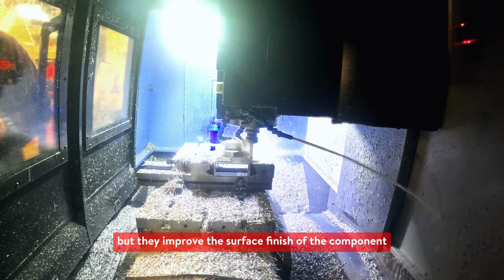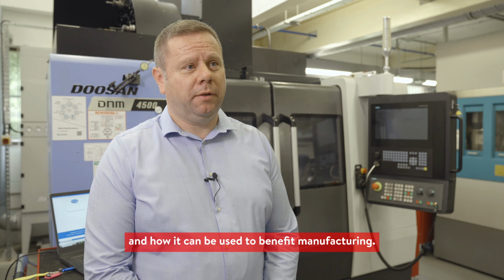The results of this demonstrator part have been very good, and we're going to characterise more materials and do more work along with them to prove the process further and get a better understanding of the software and how it can be used to benefit manufacturing.